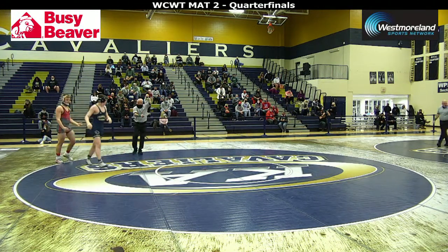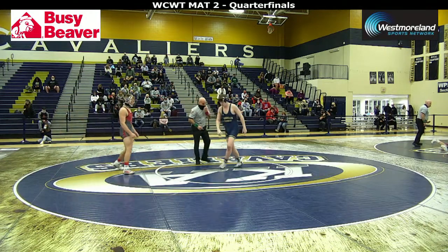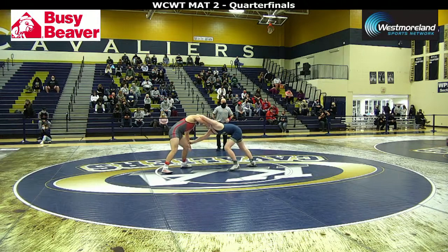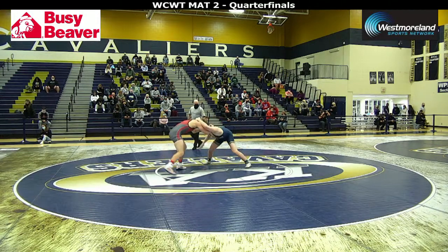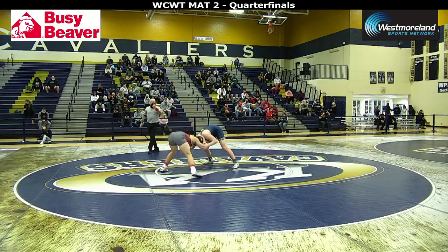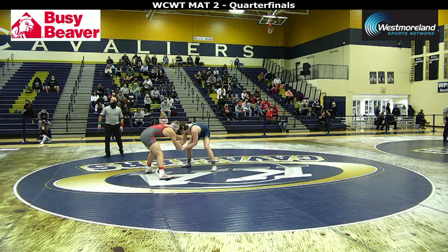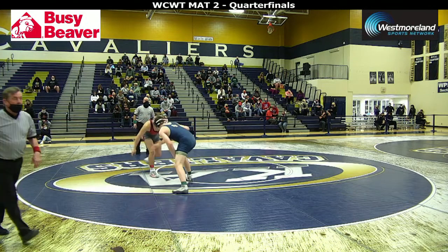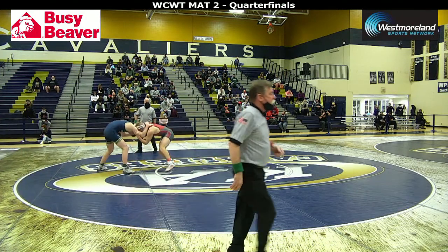Red going to be banged for stalling. Don't know that there was really any offensive leg attacks from anybody that warranted that, but nonetheless, maybe it'll spark a little interest in some leg attacks here early on in the first period. That stall call came at about 30 seconds into the first period. There's a shot attempt there by Marion.